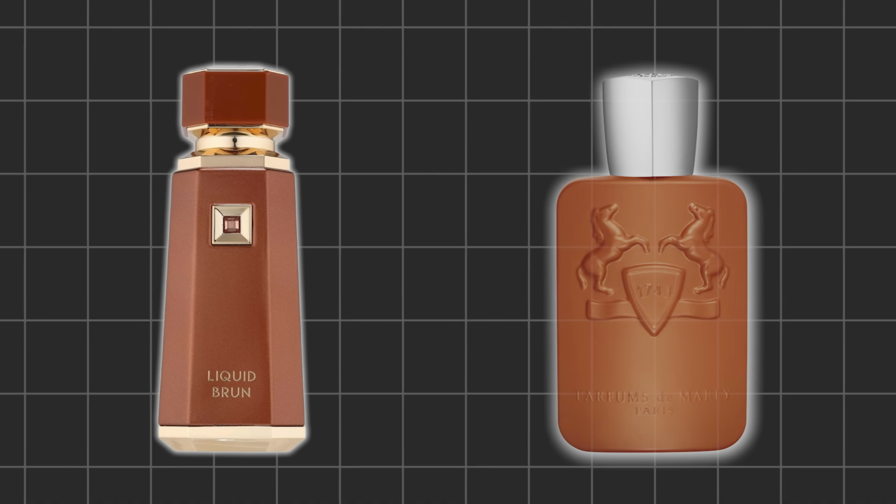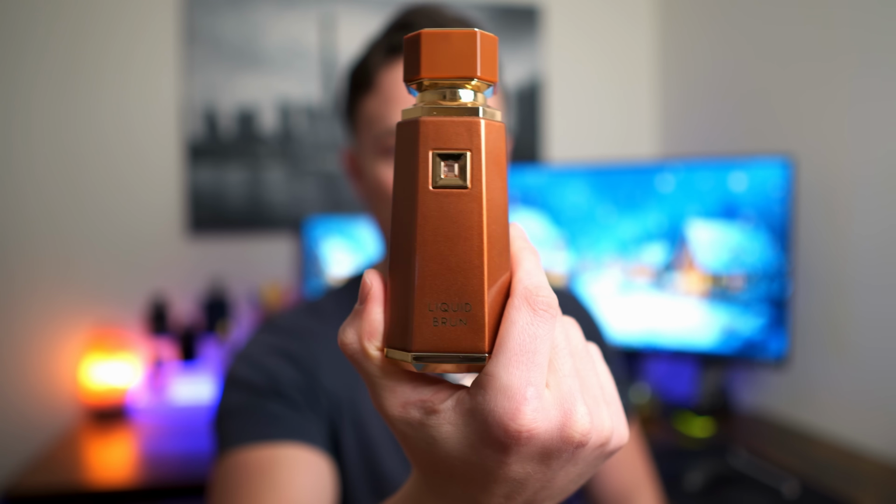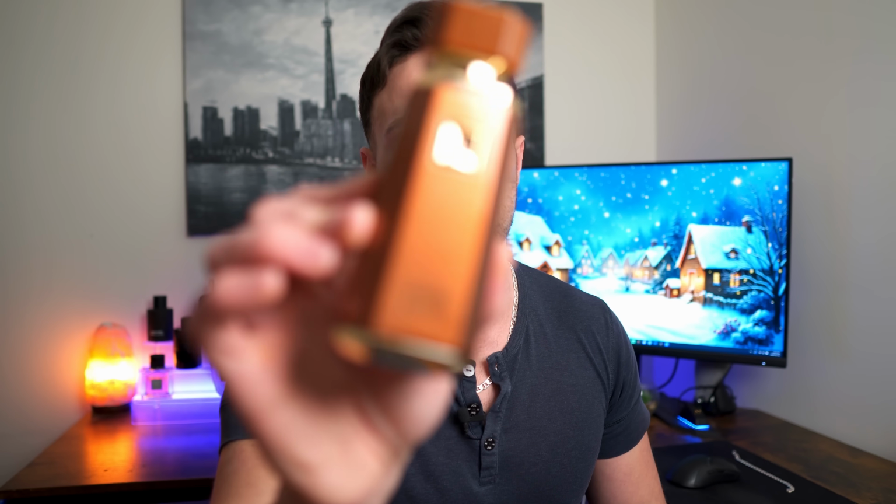Another type of thing that you could wear is French Avenue's Liquid Brun, a clone of literally the most hyped niche fragrance in the planet right now, Parfums de Marly Alter. Yet this is an actual, I'm genuinely serious, one-to-one in terms of its performance and scent profile. Honestly, this stuff has a lot of character. It's not going to last too long. It's not going to be overpowering. Both of these for the date nights, you want to go light on the sprays and draw that person in close.